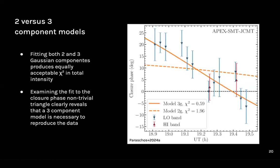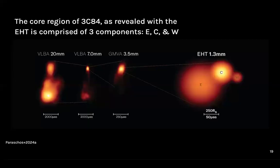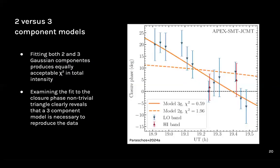So the question is if it's two or three components, because as you saw in the previous slide, this W component could also be spurious, so we just wanted to be sure if it's there. And so what we did was look at closure phases and try to do a fit with two or three Gaussian components. You can see that the fit with two, which is the dashed line, is not good, whereas with three, it's better. So this points us towards including this third component, this W component, in our analysis.